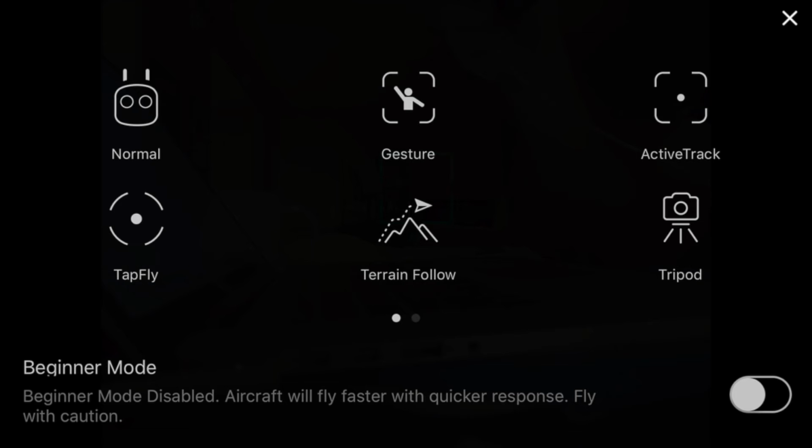If you look at the Mavic flight modes they have, there's normal, which is just basic flying. There's gesture, which allows you to put the remote away and use gestures to do different things like take a picture or start recording. I'm not sure what all it can do exactly, but I know it can do those couple things. There's active track, which I haven't personally used, but it looks awesome. You can pick a subject and it'll follow that subject, or you can pick yourself and have it follow yourself and not have to worry about flying it, and it'll track them.